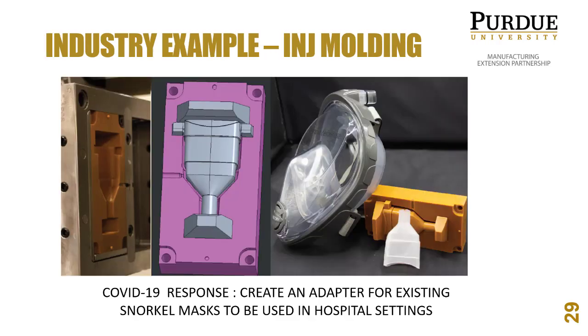Now, the benefits of this are, again, the part looks like a production part. It's in the production material. You would never know it was made off of a 3D printed mold necessarily, so that the part integrity and quality doesn't diminish once you're applying 3D printing to the process. So again, this is another hybrid manufacturing example.